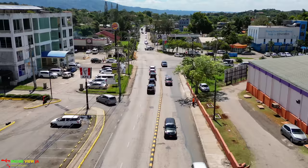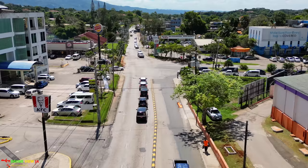Now guys, to the right hand side of the screen, you can see where they have reduced the width of the sidewalk for the widening of the road.